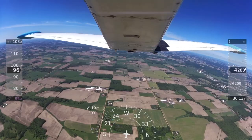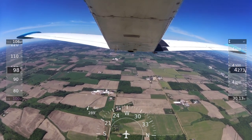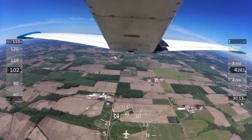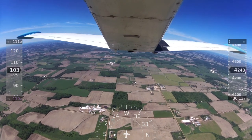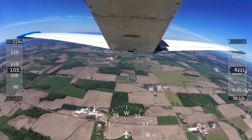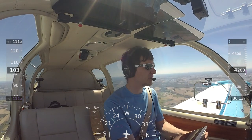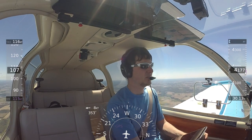Airspace looking good. Got plenty of good landing spots still, so let that airspeed come out, bring the power back. Get her back in a cruise config. Not cruise, but cruise for maneuvering. It's about 17 inches there. So back to 105. And we're clear.